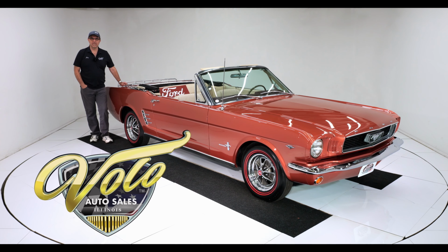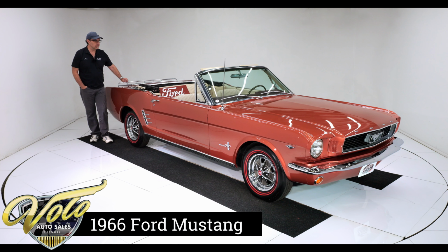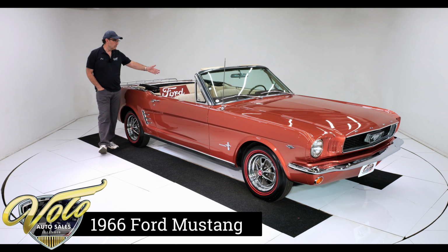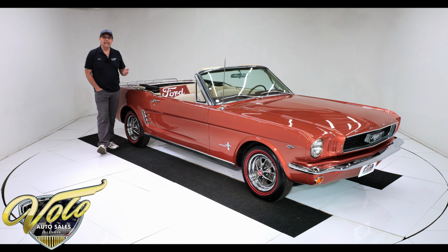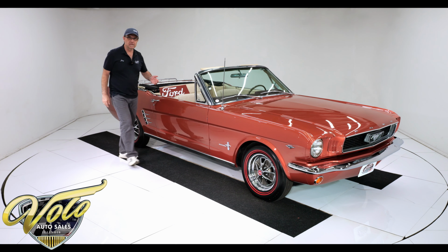1966 Ford Mustang convertible, and it checks all the boxes. Beautiful Emberglow Metallic paint that you don't see that often, with the nice Palomino deluxe pony interior, and it's loaded up. V8 automatic, air conditioned, power steering, power brakes, power top, console, deluxe wheel, remote mirror, luggage rack, GT wheels, redline tires, and I'm sure there's more.